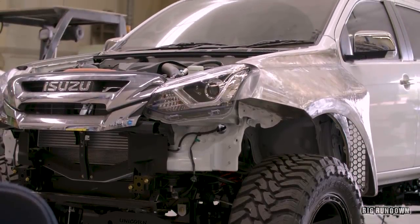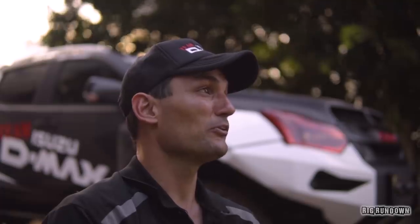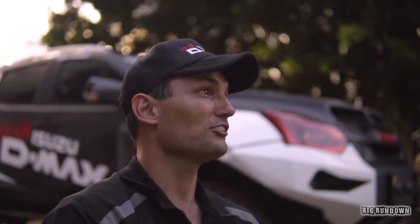So I picked them up and took them straight to the workshop and basically got the angle grinder out, and it seemed criminal at the time, but yeah, to get those big wheels on them, we had to do a fair bit of work and fabrication.